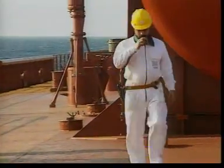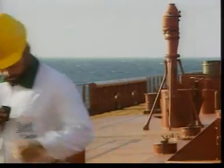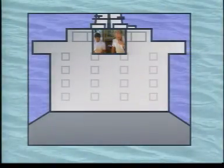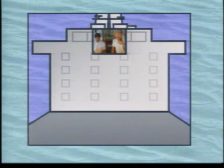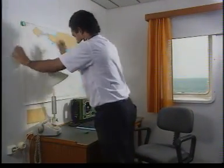As the objective is primarily to test communications, only the key players are mustered. The master and another officer will remain on the bridge. The emergency party, who in a real incident would probably be on deck, will be in the cargo control room. Another officer, who'll represent the Coast Guard, establishes himself in a cabin. He also has a chart of the sea area of the simulated grounding.